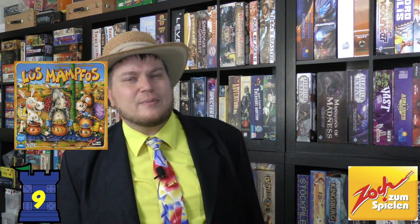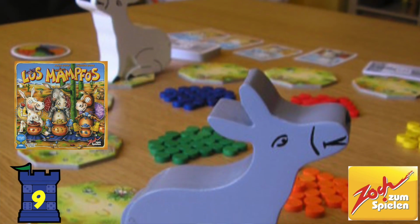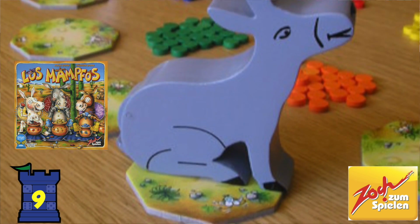This one I never had an English version, I can tell, but it could be called the Pooping Donkeys. This one has been on my shelf for a while. It's one that people are always asking me, what is that game? This is a game where there are 3 donkeys in the middle of the table. Each turn you use a card to feed some little discs to one of the donkeys, and then you move the donkeys.